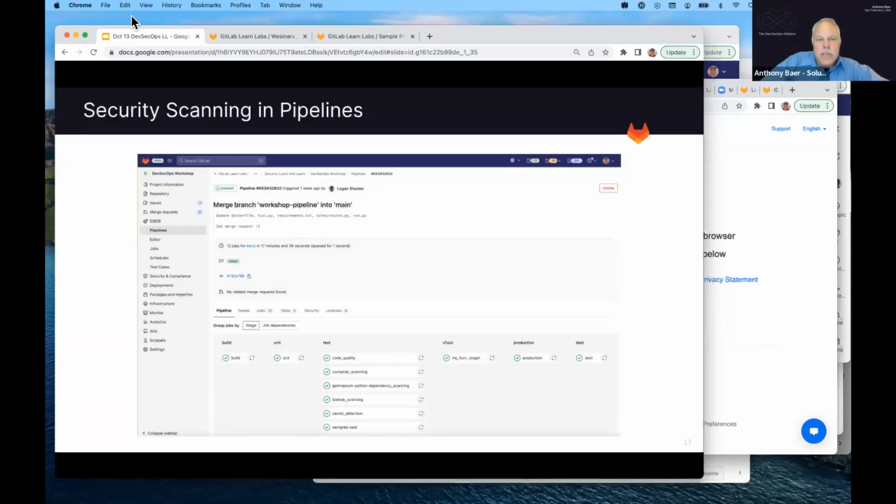Here is a screenshot that I took from a pipeline that was run within our application. And here we have all of the different jobs that are associated with the pipeline that are listed under the different stages. So the stages are build, unit, test, CFuzz, production, and DAST in this instance. Underneath there, you'll see all of the different jobs that are associated with those stages. So build, unit, code quality, container scanning, Python dependency scanning, etc.